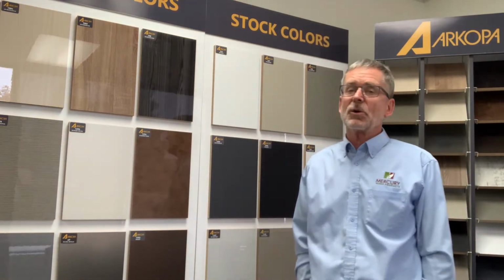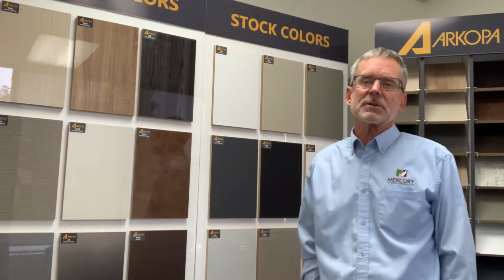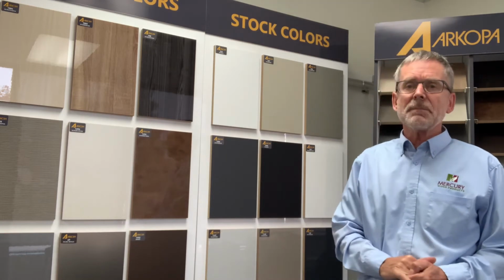Introducing luxury high-gloss decorative panels and luxury ultramatte decorative panels by Arkopa, as supplied by Mercury Wood Products. Arkopa is a leading European manufacturer of furniture components, and we are pleased today to offer a good selection of in-stock colors in gloss and matte.